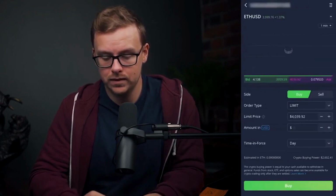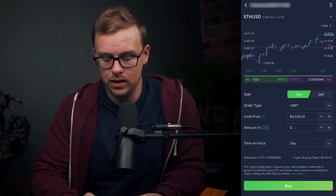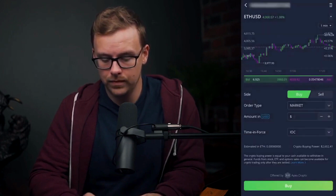And the application for me took like a few hours. So what we're going to be doing here is I'm going to click on the ETHUSD, that's Ethereum paired to the US dollar. Click on that. I'm going to click trade at the bottom left. And then I'm going to go ahead and do an order type of market order.